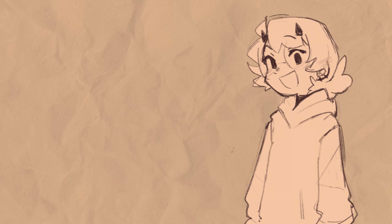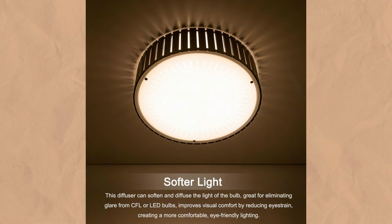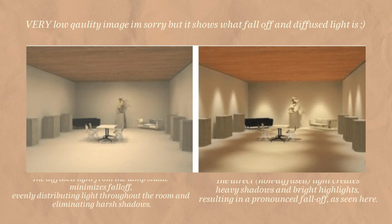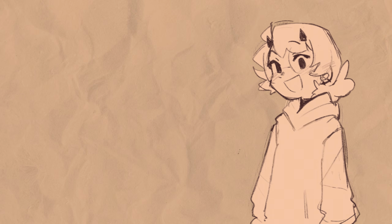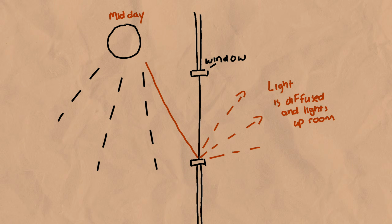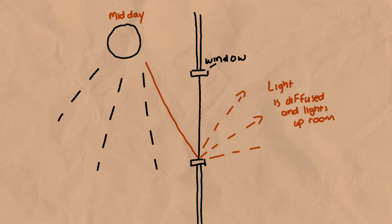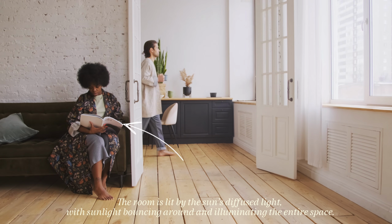And indoor lights are made to be diffused, so like lampshades are meant to scatter light across the room to be more soft and diffused, not like a flashlight that's meant to beam just a single ray of light somewhere. So fall off, I hope you understand what that means now, can also occur with windows, since it's not direct sunlight or skylight. It's kind of just catching what the sky or the sun gives. This means the light becomes softer and more blurry.